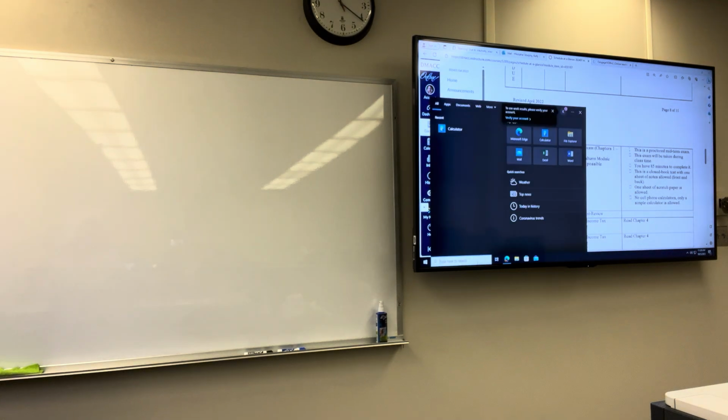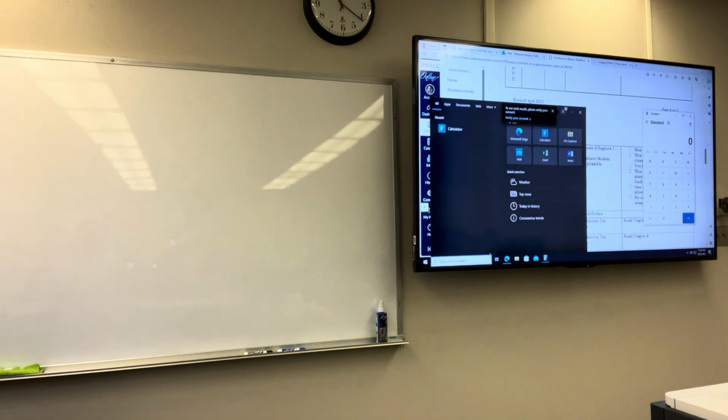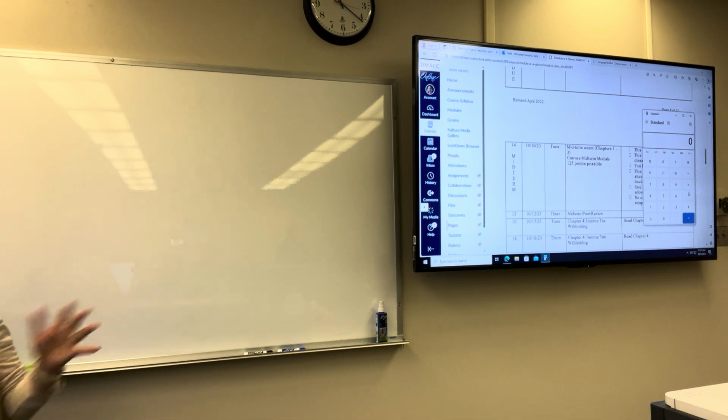You can even have multiple calculators up, which is kind of handy sometimes. I use that a lot. So you can't use a regular calculator? You can use a regular calculator too. Yeah, just not a cell phone calculator.